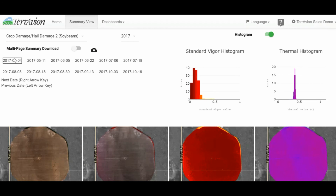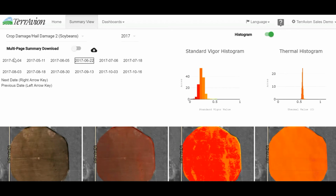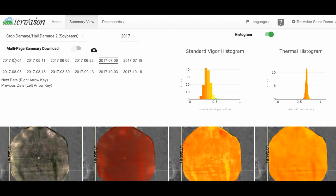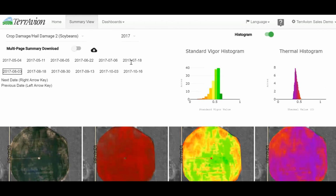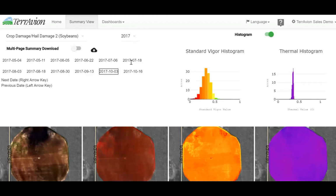If you use your arrows, you can click through and watch your field as it progresses over the course of the season. You can watch the histogram go to the right as the field gets greener, and eventually, of course, it'll start drying down and go the other way. You can also monitor the thermal histogram here as well.